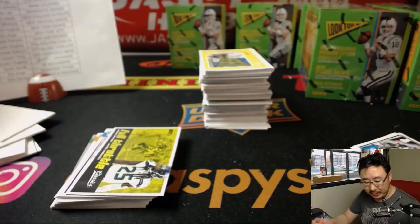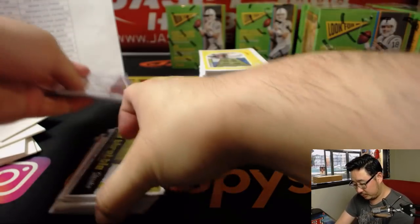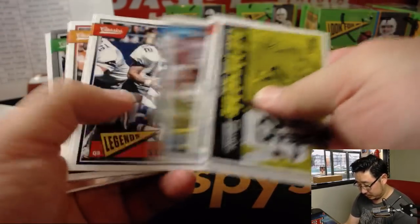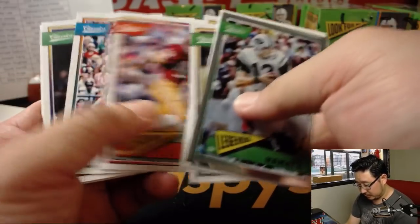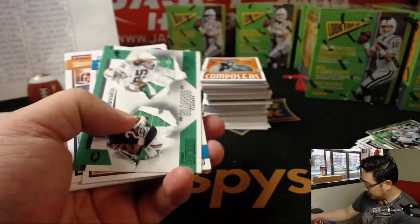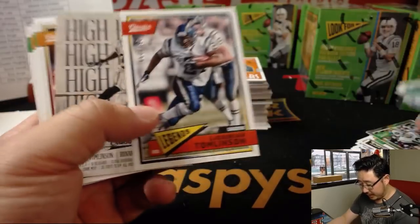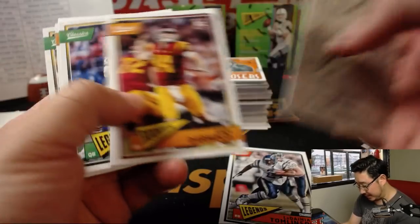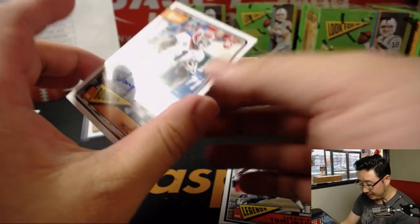Joe Theismann, John Riggins. There's Marshon Lattimore, your Defensive Rookie of the Year. Nice sticker there. Out of 299, LaDainian Tomlinson, nice. Chargers edition. And your autograph is Sony Michel.